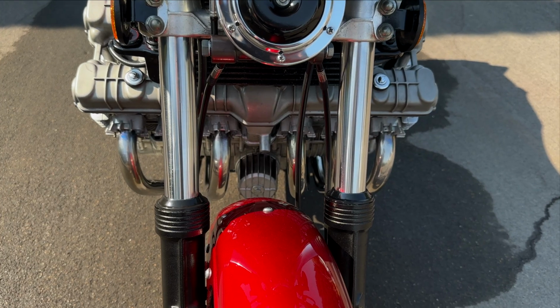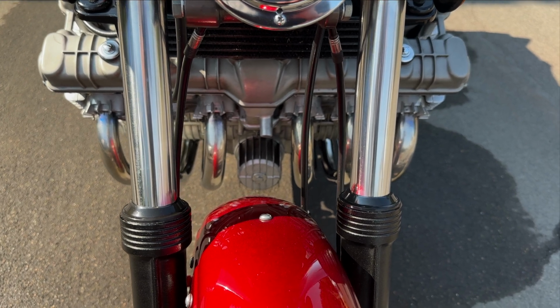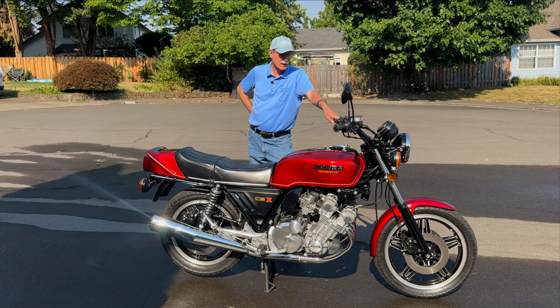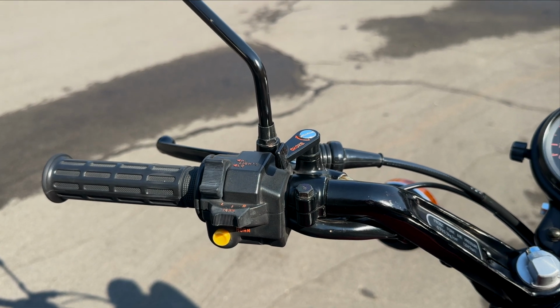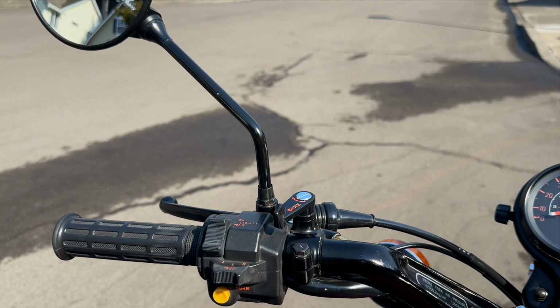And I really haven't changed much. I did change the brake lines. I put on stainless steel brake lines. But other than that, and tires and battery, those sorts of things, it's all original. Yeah, there's no tuning. The only thing you really have to do is syncing them occasionally. I can't remember the last time I did it.